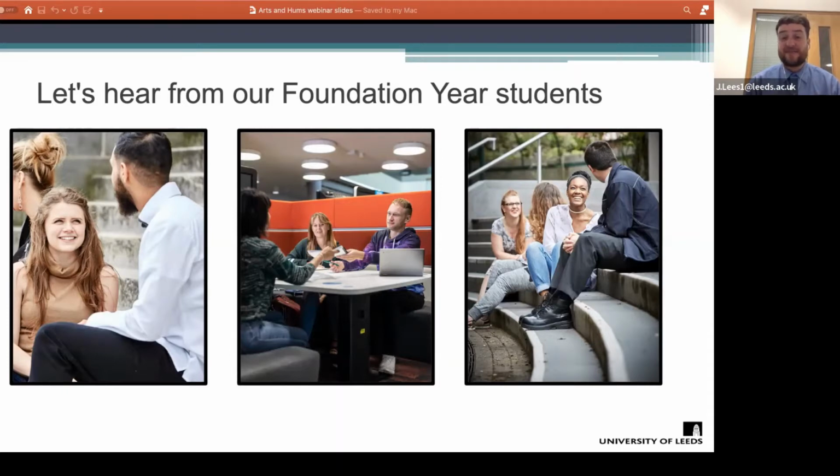I actually think sometimes it's better to come on a normal day when students are just milling about, going to and from classes, than it is sometimes even to go on an open day, where it's a special event, because you get a feel for what it's like to be on that campus. And it's a public space as well, so feel free to come along and just have a walk about and see what you think, really.